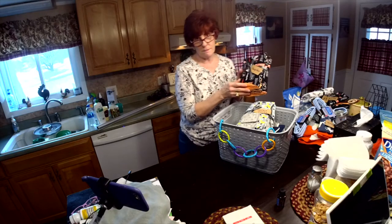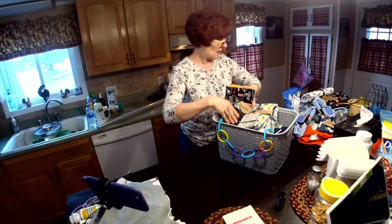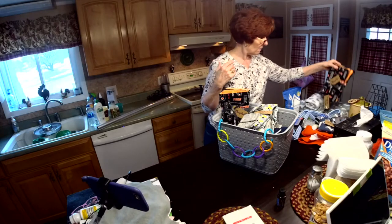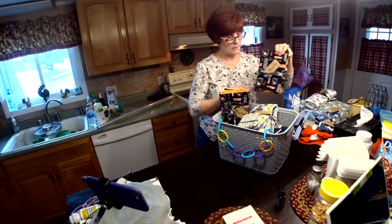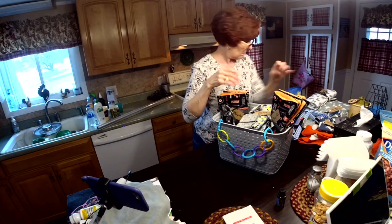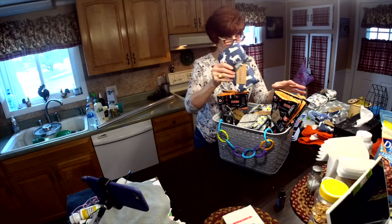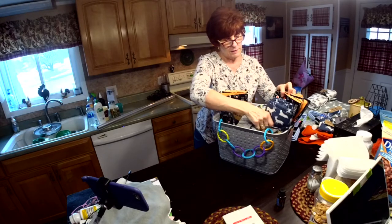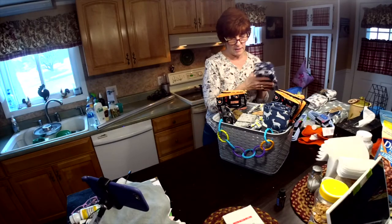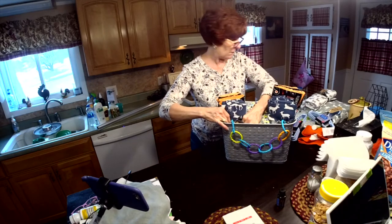My son's a big Flyers fan, so I made a bunch of burp pads that are terry cloth on one side and Flyers fabric on the other side. So again, I labeled those, put a ribbon around them. Also, I made valances for the baby's room. There are two windows. This is what she's going with, woodlands, deer, that type of thing. You guys see okay? All right, so I'm putting those in there.